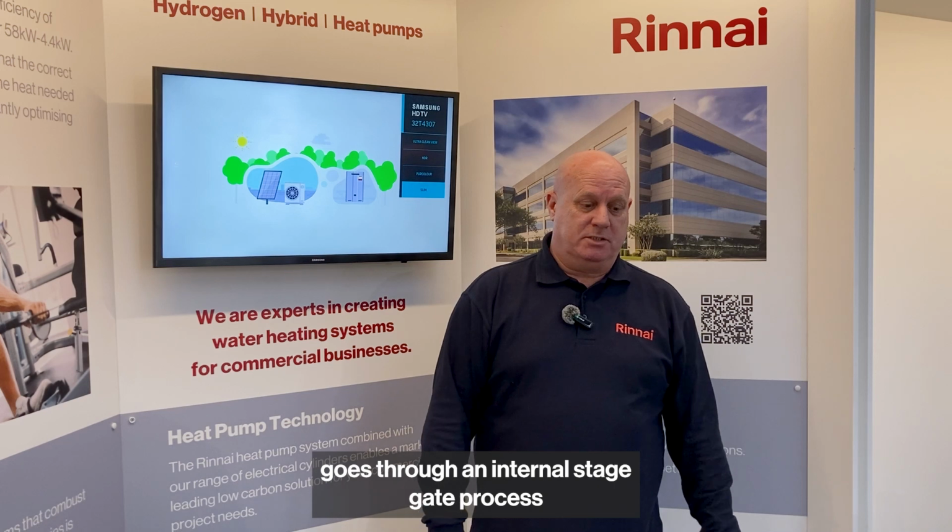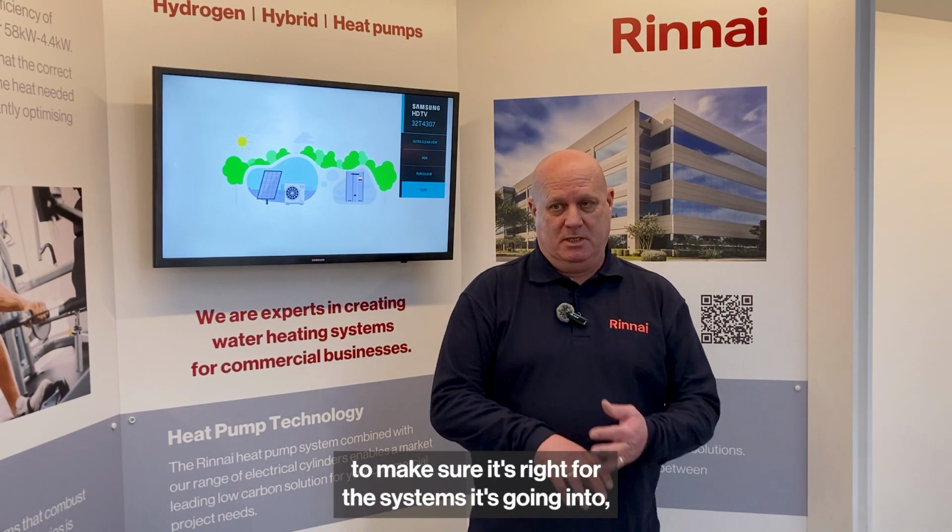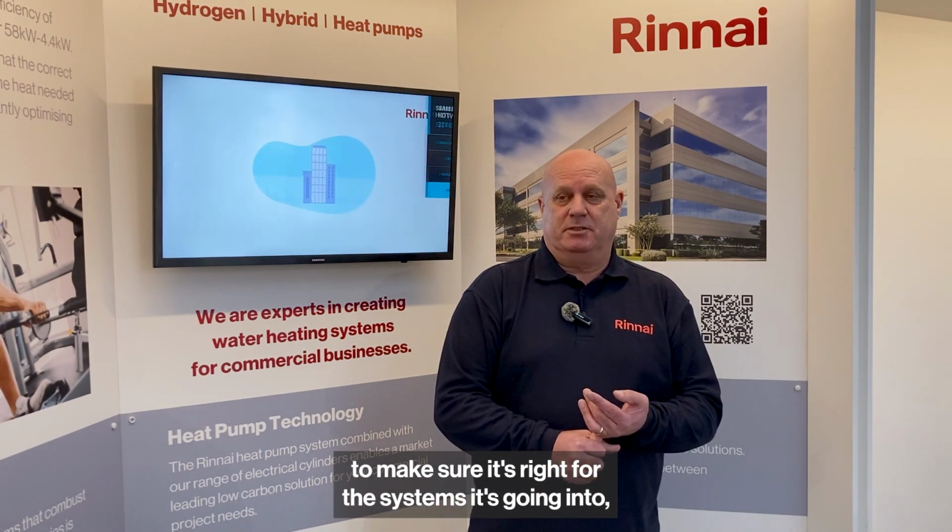We have a number of accreditations from quality control. Every product we bring into market goes through an internal stage gate process to make sure it's right for the systems it's going into, right for the market it's going into, commercially viable, and we always look at what we call PET, which is practical, economical, and technologically correct for the systems going into.